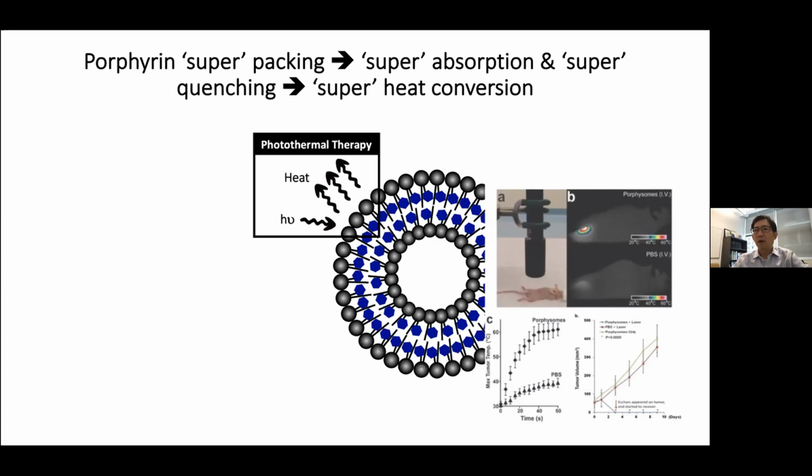Taking advantage of this phenomenon, we were able to show photothermal therapy can be very efficiently performed by injecting mice intravenously with a porphyrin nanoparticle. When it accumulates in the tumor, you shine the light. Now you can see the temperature rising very rapidly over 60 degrees, leading to tumor necrosis within 1 minute. That makes it a very efficient photothermal ablation agent.